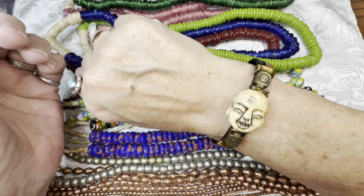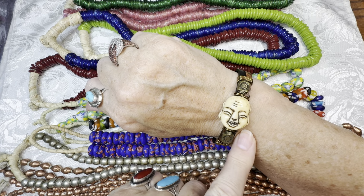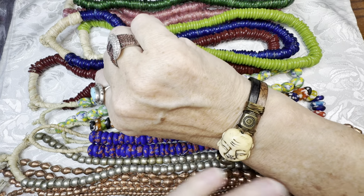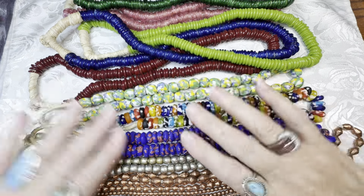But I'm telling you, I love this guy. Now this would make a man's or woman's bracelet, a good man's bracelet though. So you could do either or. It's very multi-sex, whatever. Whoever wants to wear this could wear this. But yeah, I just thought he was so stinking cute.